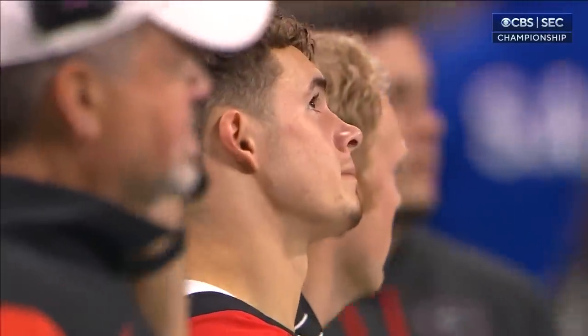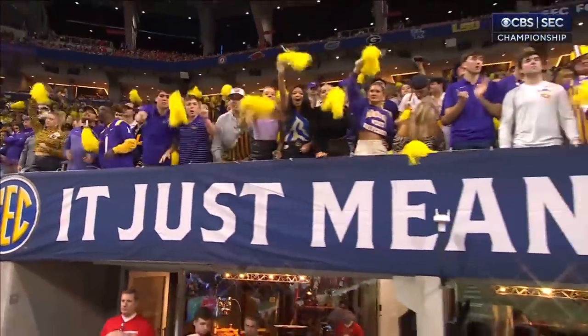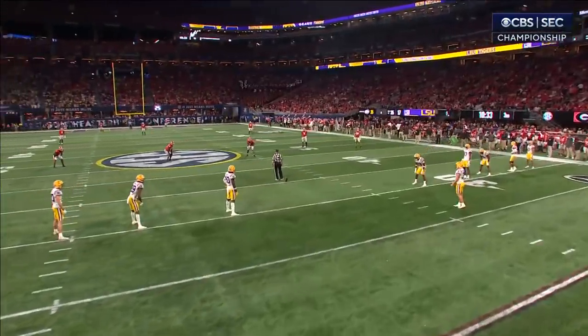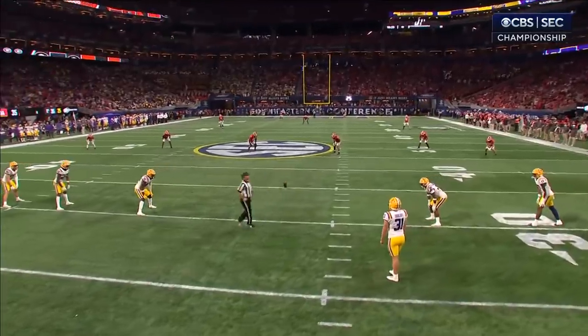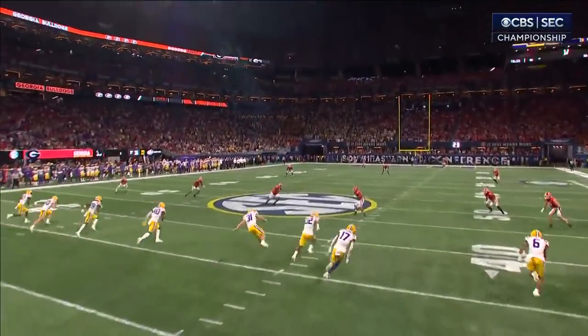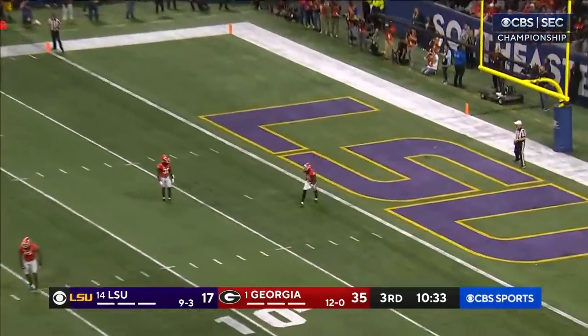Ladd McConkie, who Jen told us will not return, has one of the four touchdown passes thrown by Stetson Bennett today. Remember, it all started with that fumble recovery by Roy. Sure did. Off the mishandled exchange between Bennett and Kendall Milton. And then they had to just go 57 yards to get a really nice touchdown pass from Nussmeier to Neighbors.